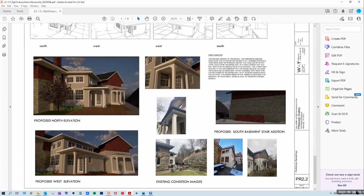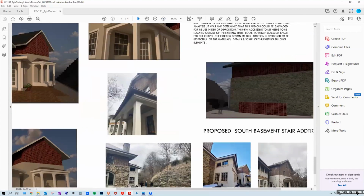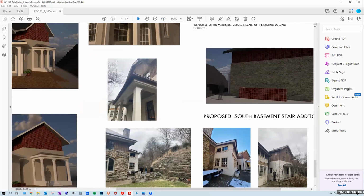These are, again, some photographs that you can see. I'm going to zoom in a little bit on this, just to give you an idea of the condition of the existing sun porch. It kind of has fallen into disrepair over the past few years. We did do a preliminary structural analysis already, and it was determined with our engineer that this can be salvaged. I think in the previous design, it was slated to be torn down.